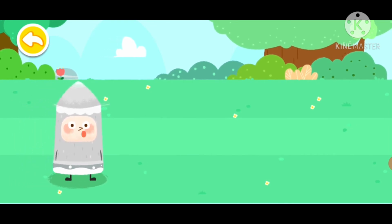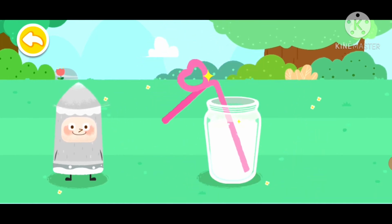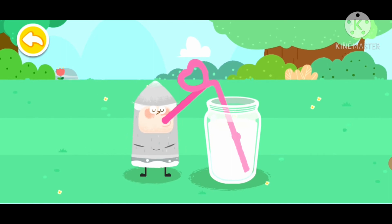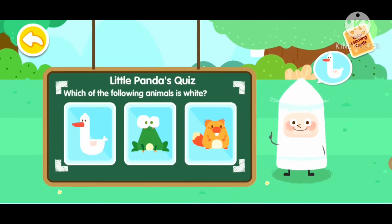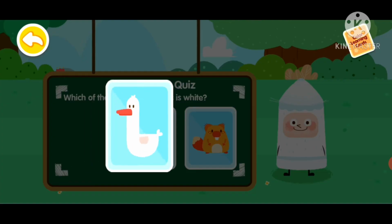I want to turn white. Can you help me? Wow, a bottle of milk. White. It's amazing! My body is turning white! I am the white crayon. Which animal is white? The goose is white!